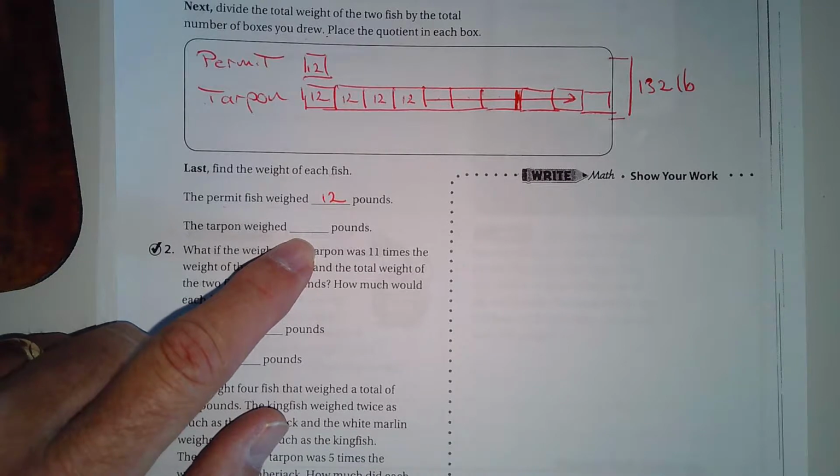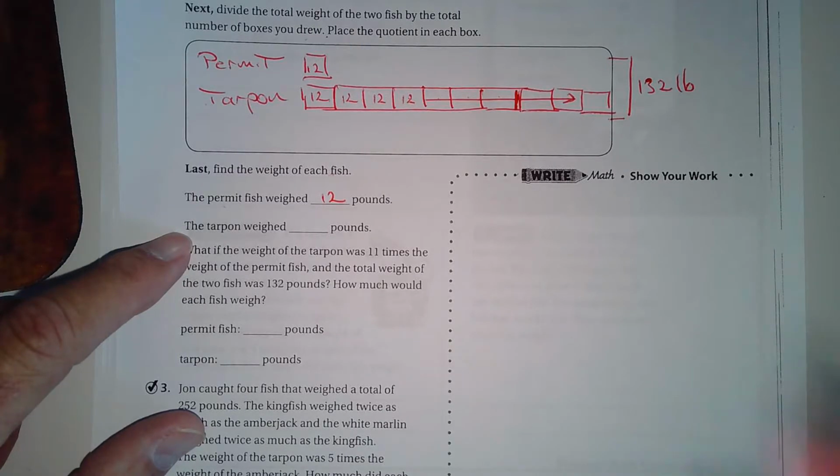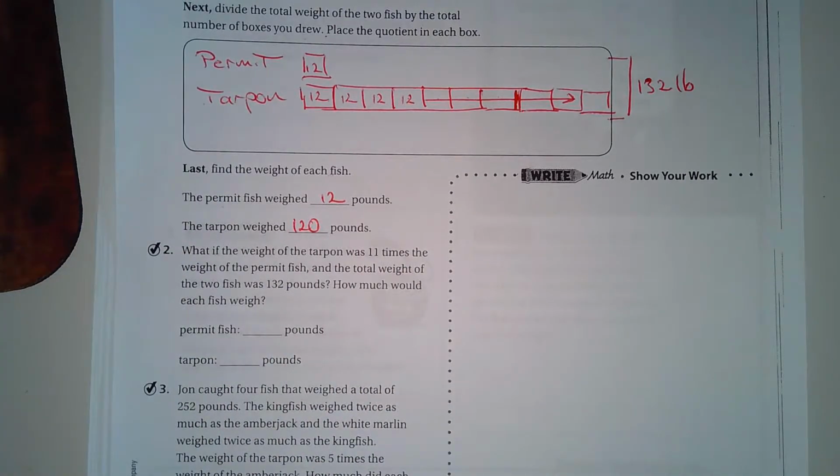Miss Nye. What do you have on your papers? 120. All right, put up 10 points.